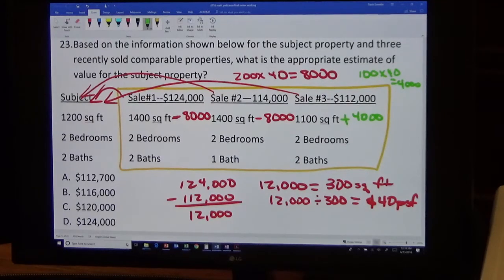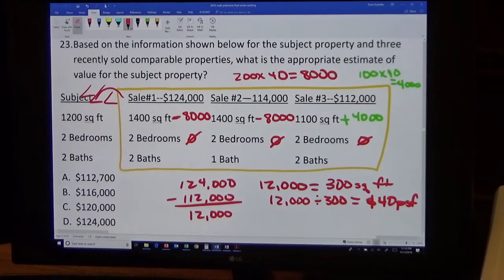So now let's look at bedrooms. Well, bedrooms are exactly the same all the way across. So I don't need to make any adjustments whatsoever for bedrooms. Those are going to be zeros. No adjustments. Okay? I'm going to erase that, get it out of the way. Erase these arrows up here and get them out of the way.